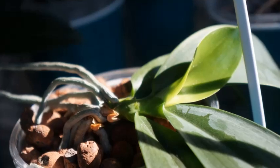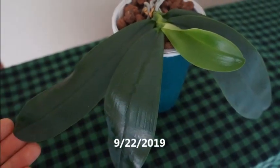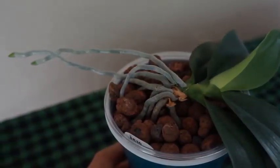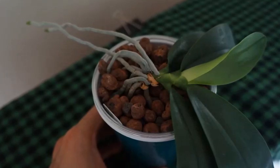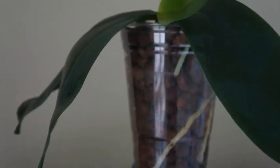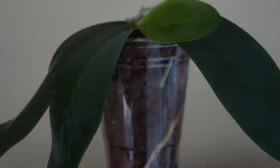So this orchid now is working on its, I think, 3rd new leaves since I repotted it into semi-hydro. It has since lost 2 of its bottom leaves, but because of the way that roots are growing and also the way that the leaves are growing, I'm not concerned about it losing its older leaves.